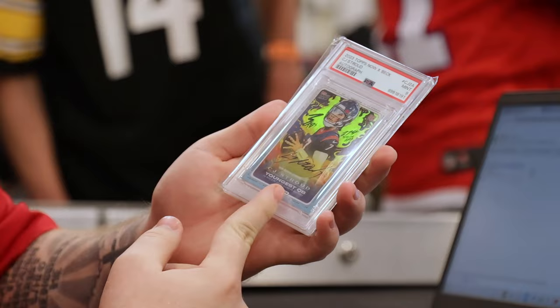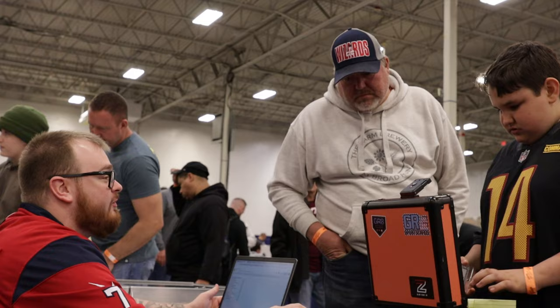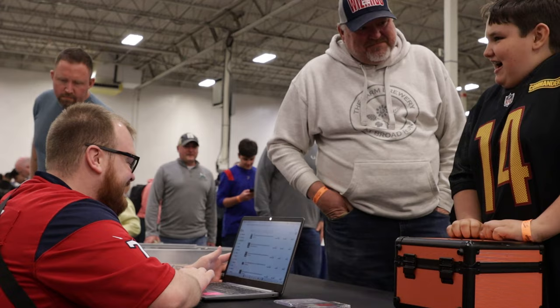Probably one of my favorite cards I've picked up this weekend. CJ Stroud, tops now. Tyson Beck, youngest quarterback to win a playoff game in NFL history. 4 of 99 auto, PSA 9. Thank you, my man. I really appreciate it. What do you want for those two? This is definitely something, obviously. You know me very well. I don't even know. You don't know?